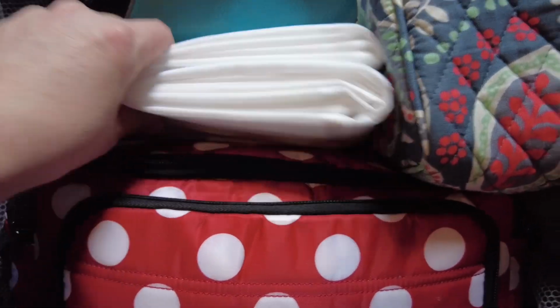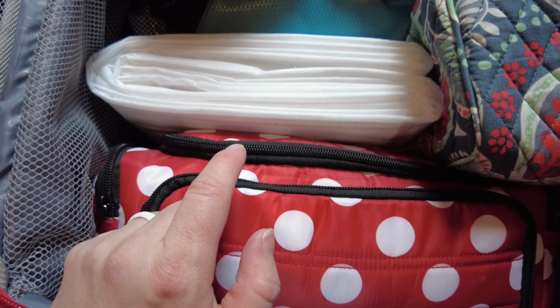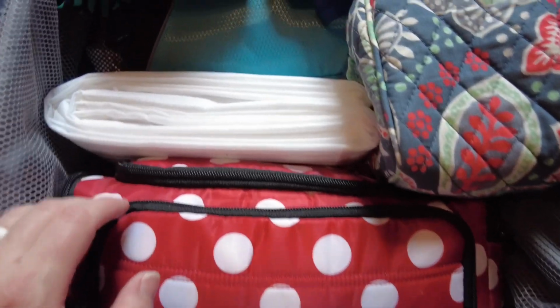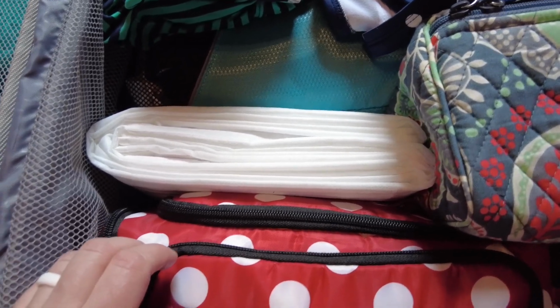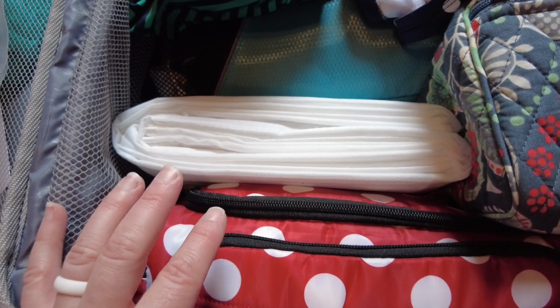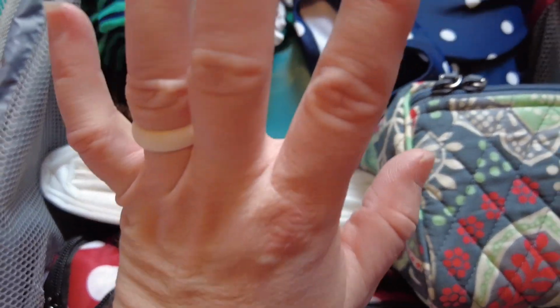This I just got from Walmart too. It's an over-the-door 24 shoe holder. I got that just to try to keep everything together, because it spreads everywhere. I know we've got big rooms at both places that we're going, but I don't want stuff spread all over the place because it just looks messy. I've got my bathing suits, and then I have one of those same packing cubes with the rest of my clothes in it in here.